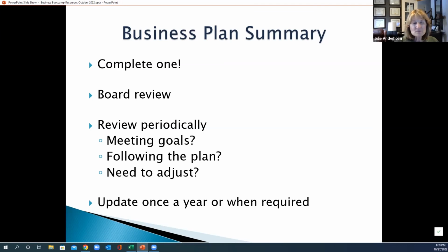But having that business plan and having it updated and revisiting it and working through the process and working through that plan is really important, because it keeps you on track. It keeps you focused. It helps you make sure that you're going down the right path, and hopefully that path is a successful path.